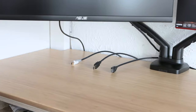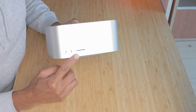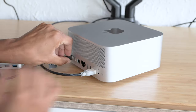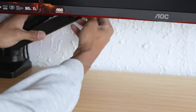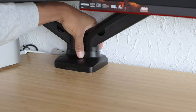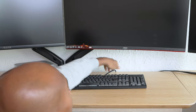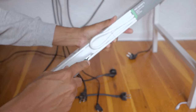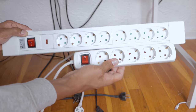We can also use multiple screens on this Mac Studio and have additional USB-C and SD extended capacity on the front to make it easier to insert my SD card after filming. I bought an extension cord with surge protector to provide an extra layer of safety for our devices.